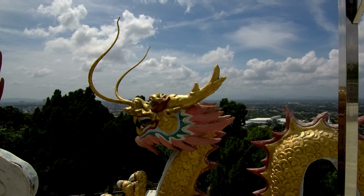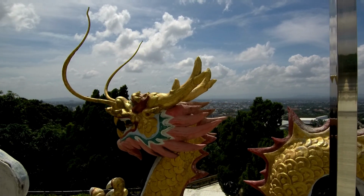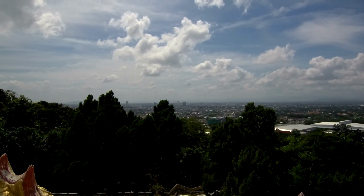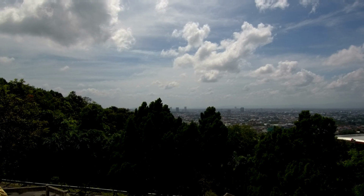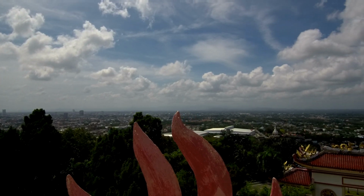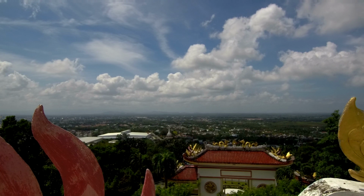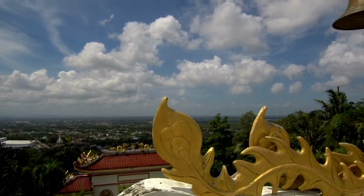Okay, so we're about halfway up the mountain now. We'll have a quick look out over Hat Yai. Great sprawling place that it is. Somewhere out there on a clear day you'd be able to see the sea. I guess sort of round about now you should be able to see the sea. But the main attraction here is behind me. So we'll just swing around.